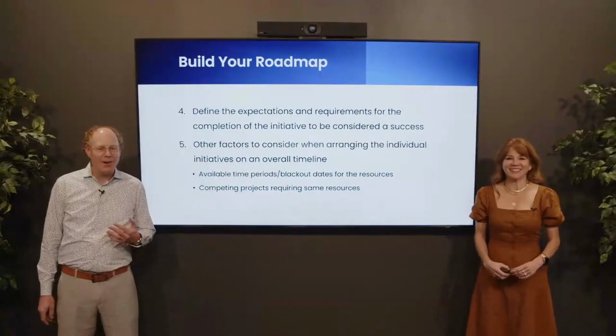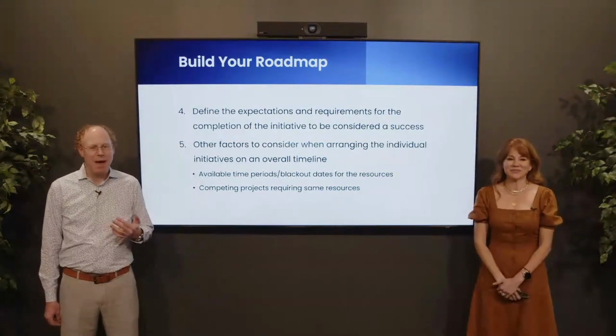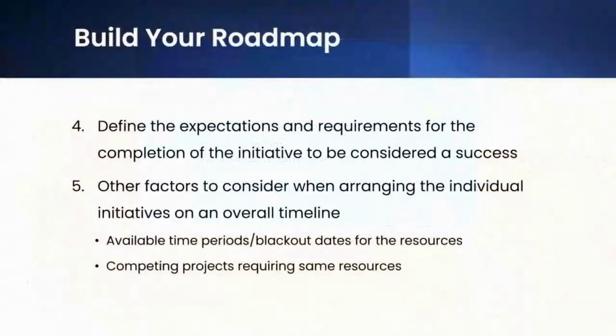Benefits might be improving efficiency, but risks might be dependencies or possible lack of resources to achieve that project on schedule within the time that we want to do it. Once we have our individual projects mapped out, we want to define the expectations or requirements for completion of each. So basically set up our success criteria. And then we can start arranging all of those projects on an overall timeline, right?